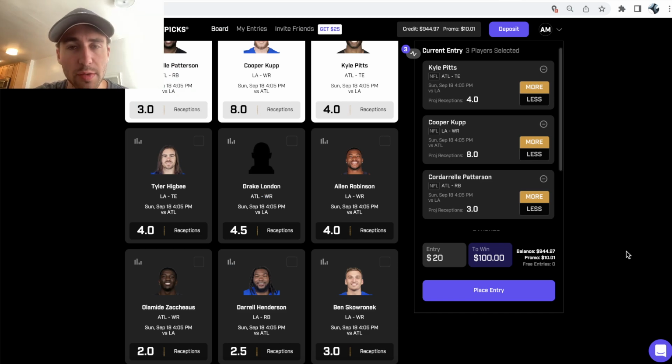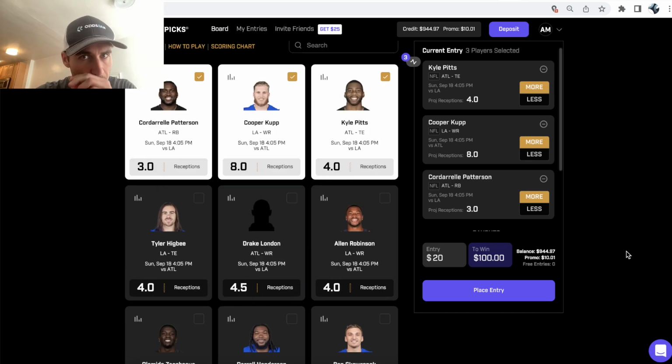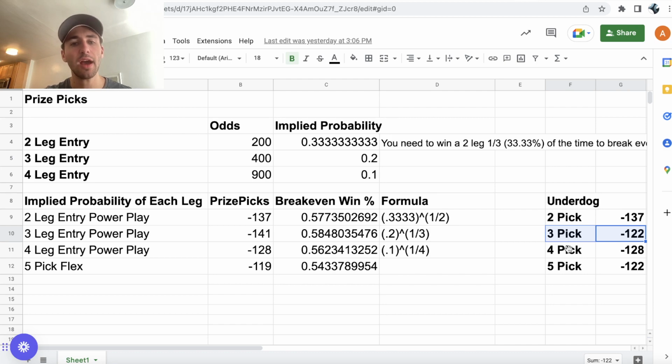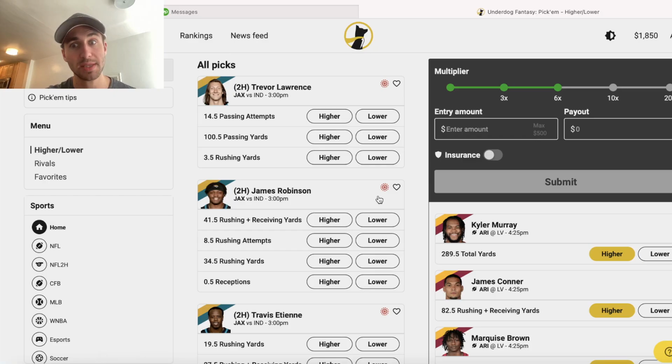What's up, sports bettors? We're going to bet a lot of money on Underdog Fantasy on NFL and MLB player props. So, why should you get Underdog Fantasy, right?